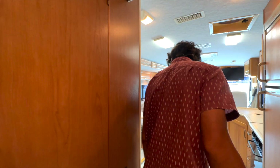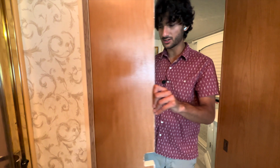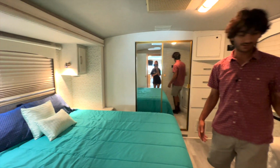I think they did update the wallpaper back here. Yeah, this wallpaper is new. The person who bought it from us might have done this actually. It looks quite nice. It's tasteful and it's a nice update. Looks fresh. Now this right here is our bedroom pocket door. So it closes just like that. Easily opens. And welcome to the bedroom. We've got our LVP plank continued back here.